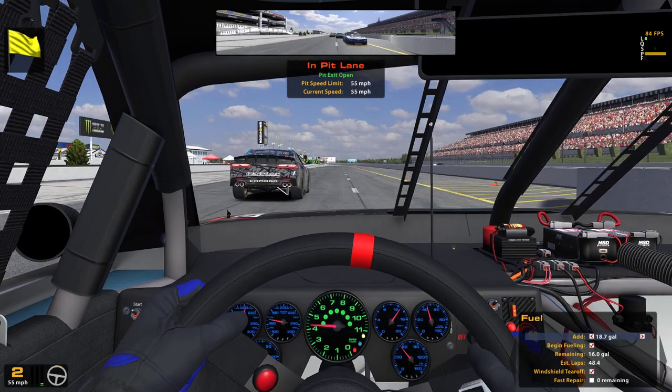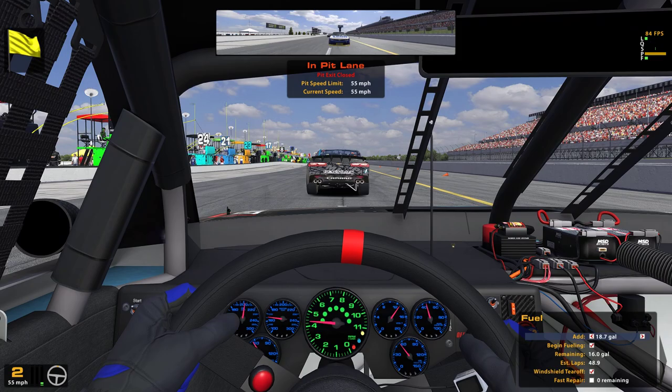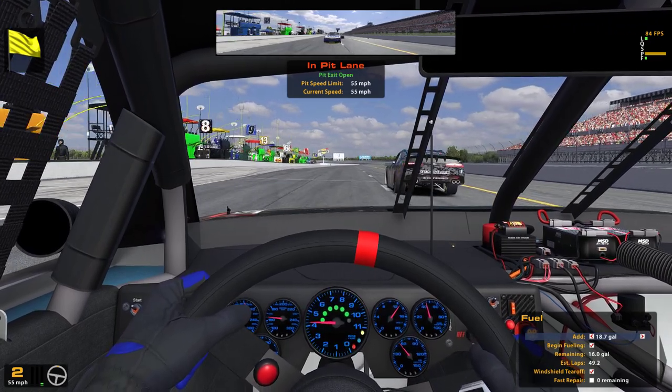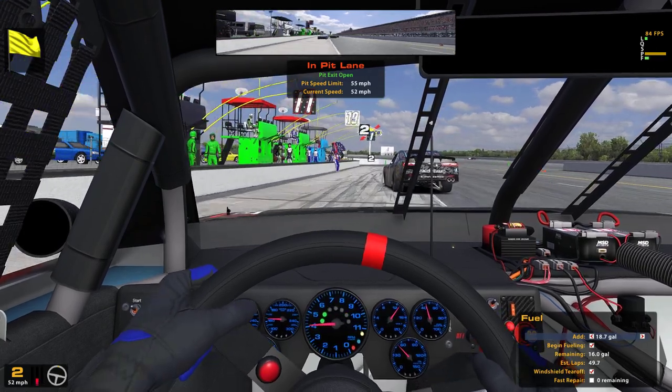I don't know how the hell I'm supposed to see my spot. I'm not going to bother racing this one car, he's way too quick for me. Maybe on the long run we'll see, but right now there's just no point in it.